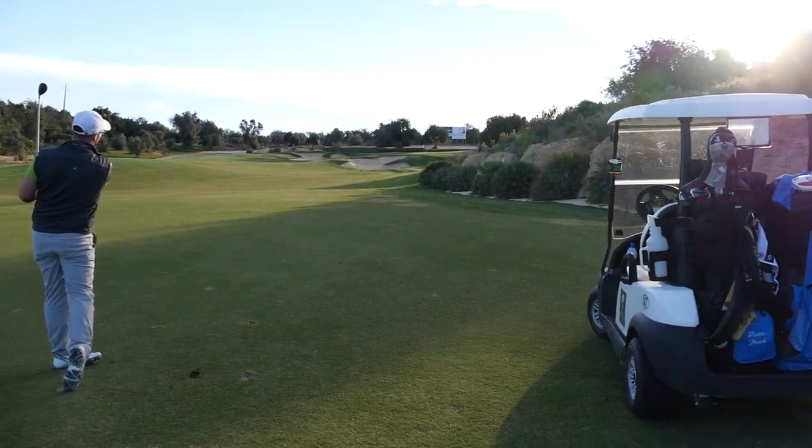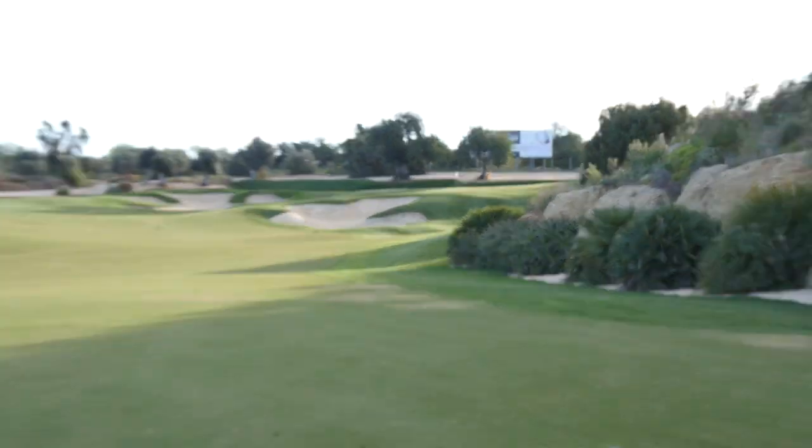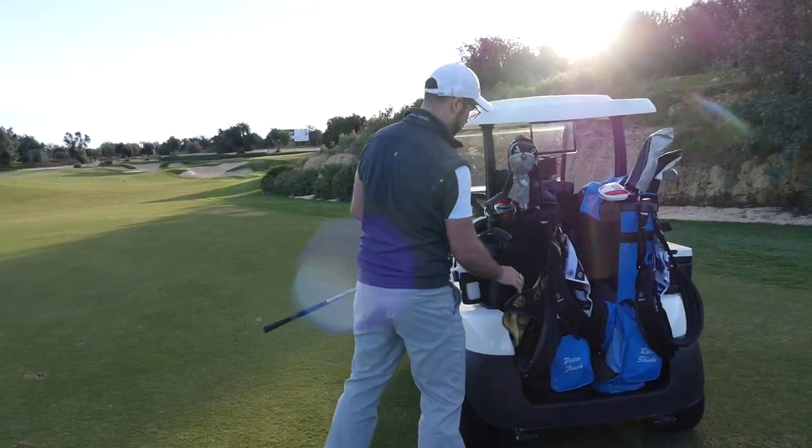Oh, that's a bit heavy. Just going to finish at the bottom of the hill, leaving him a pitch up. Just wanted a wedge in today. Yeah, a wedge. Laid up.